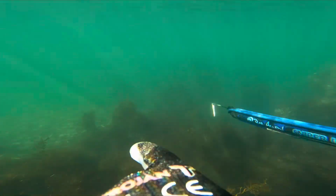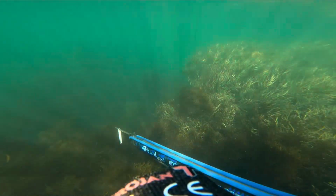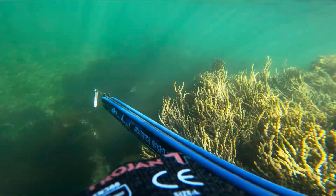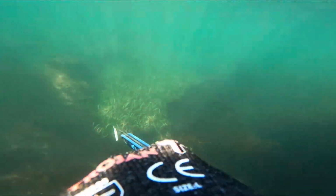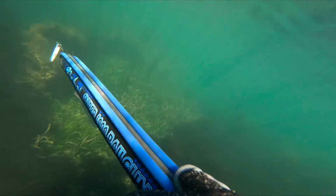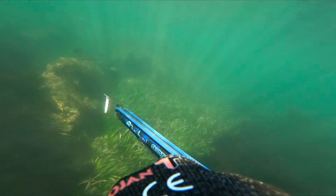So what I thought would be not bad viz after I jumped in, here it's about 2 to 3 meters. I went out a little bit wider and yeah, had no luck out there. Could only probably see about 1 meter in front of the gun at the most, and didn't shoot any video because it was just too bad.